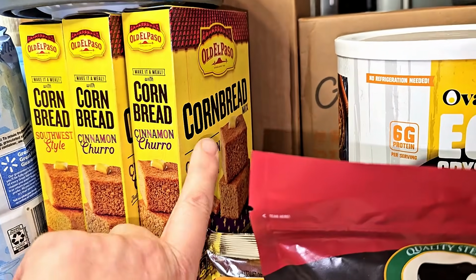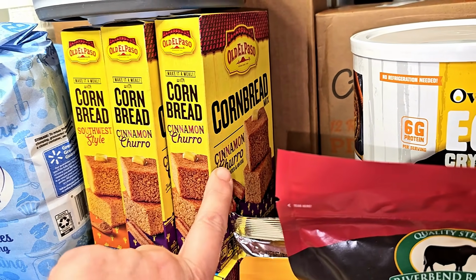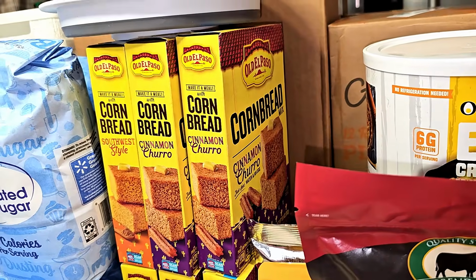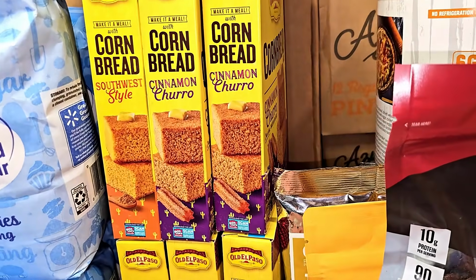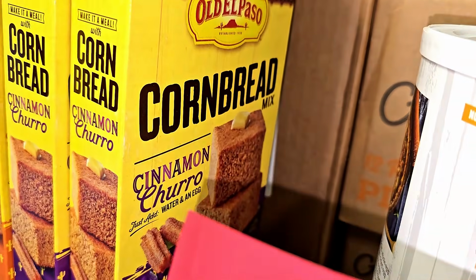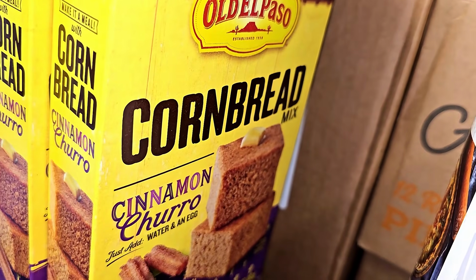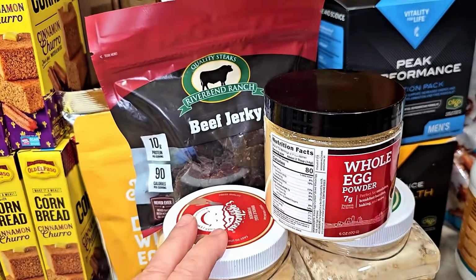This one is good. Like I said, it has a pretty good sweet cinnamon flavor, and you don't really taste the cornbread that much. That's what my kids said. They said, well, it really doesn't taste like cornbread, but they liked it. So for $1.25, I thought it would be another good thing to have. And this says just add water and egg. So really, you don't need a whole lot of ingredients. And you could even use a shelf-stable egg product.